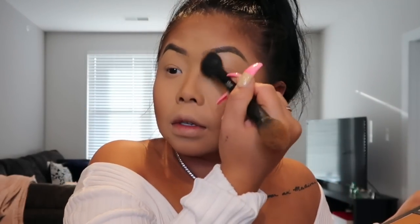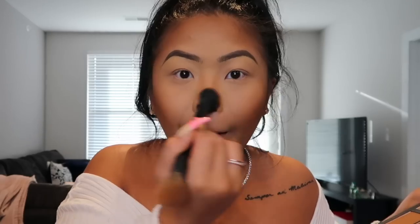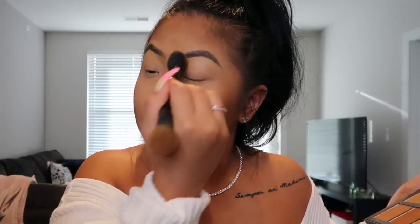Then, when I'm done with that, I'm gonna go in with the Kat Von D Shade and Light brush. And I'm gonna go in with this top one right here. Top it off, and I'm gonna contour the sides of my nose. And I just go all the way up to my brows.